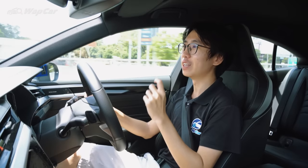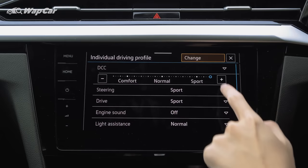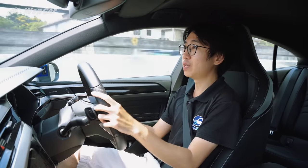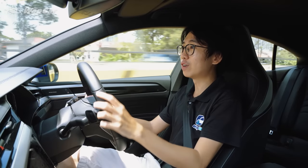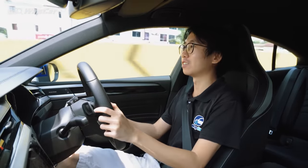And what's the most surprising thing here is the dynamic chassis control, the DCC. Even in its stiffest setting, it's still sublime. I mean, I could very well daily in the most aggressive setting all the time, because going over undulations, no feel. And I mean, guys, this is running on 19-inch alloys. And it's more comfortable than the 320i running on 18s.